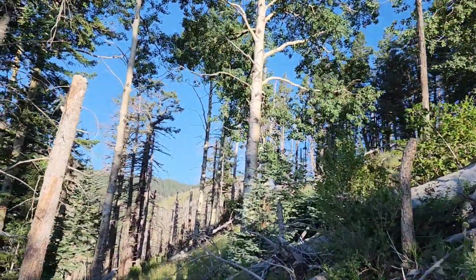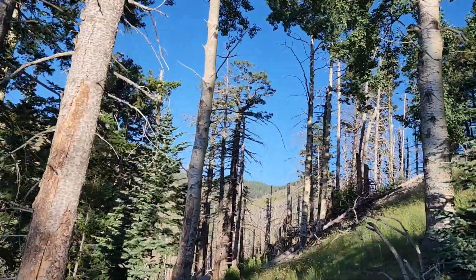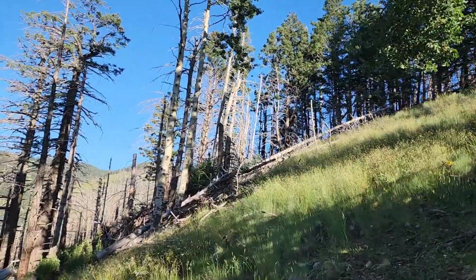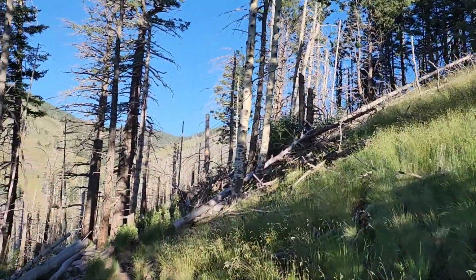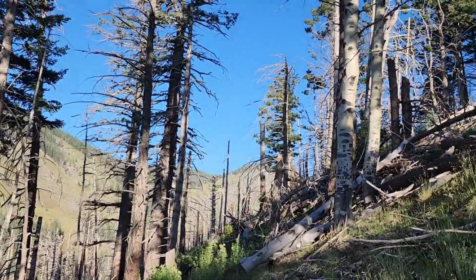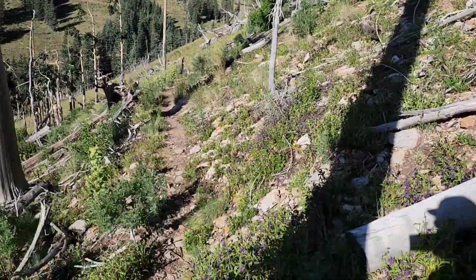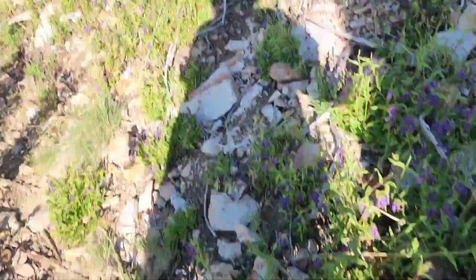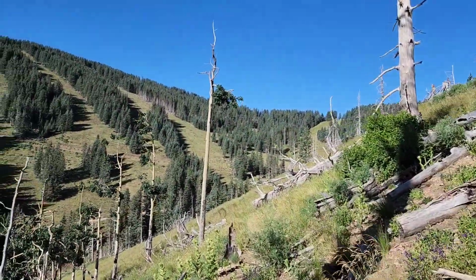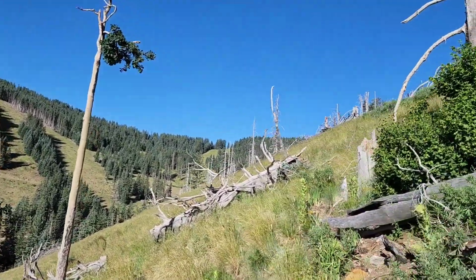The temperature on the summit is supposed to be about, the high supposed to be about 68, which is pretty warm for 12,000 feet, but I'll take it. 60s, low 70s, that sounds perfect. Lots of wildflowers out on the trail, which is really nice. And I am kind of hiking around part of the ski resort right now.